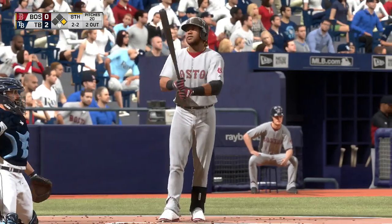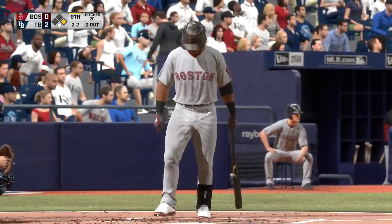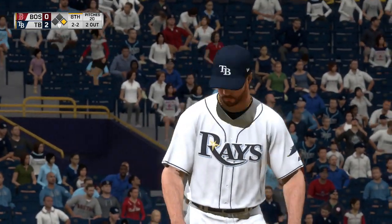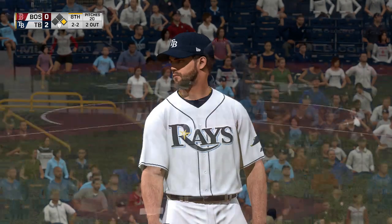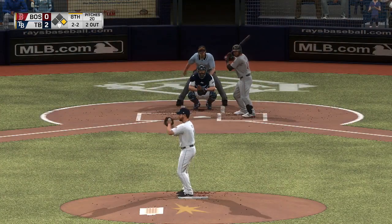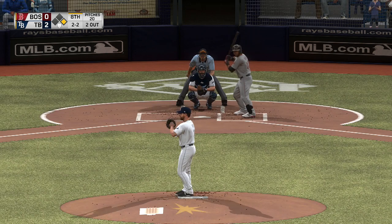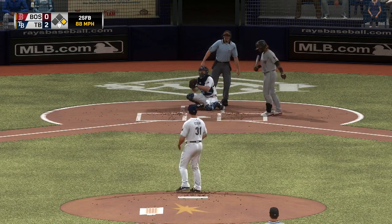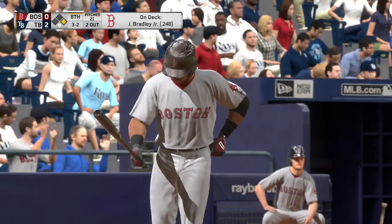This guy's a good hitter. He's seen a lot of pitches already, fouling balls off. But as the pitcher, I've got to keep throwing him strikes. And if he hits it, hopefully it's at somebody. He's set. Here's the 2-2. And a neck-high fastball that time. Well, this has been a good at-bat.